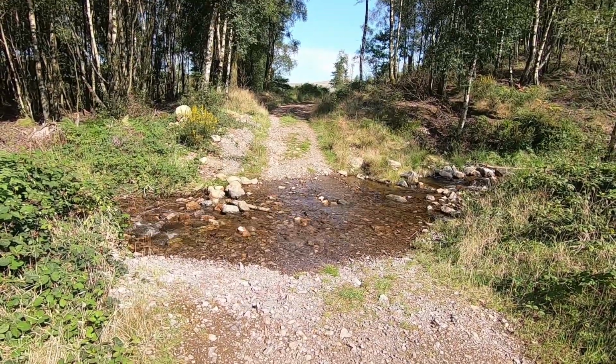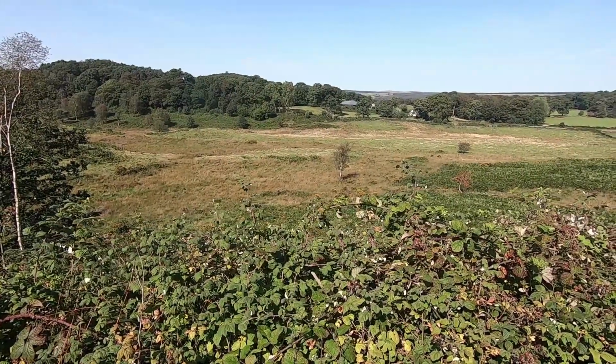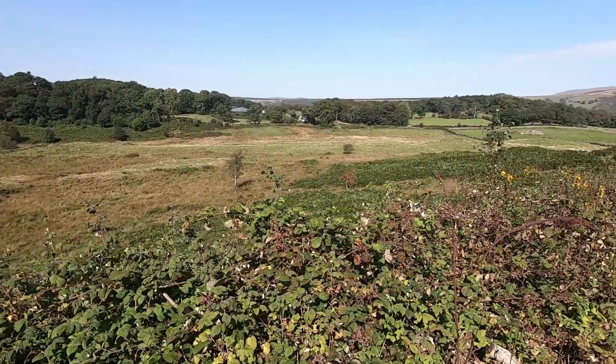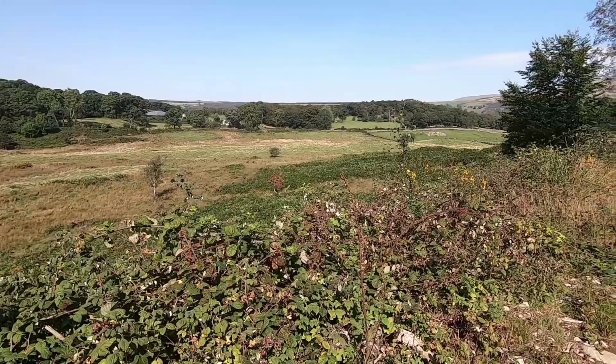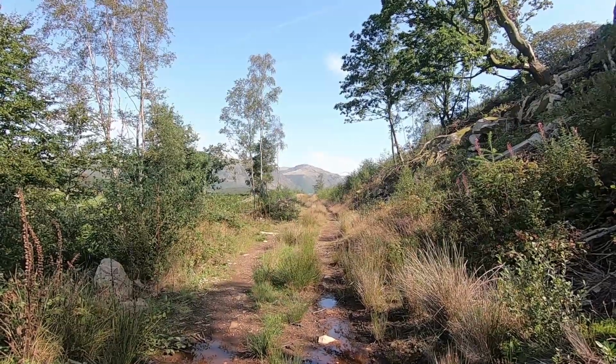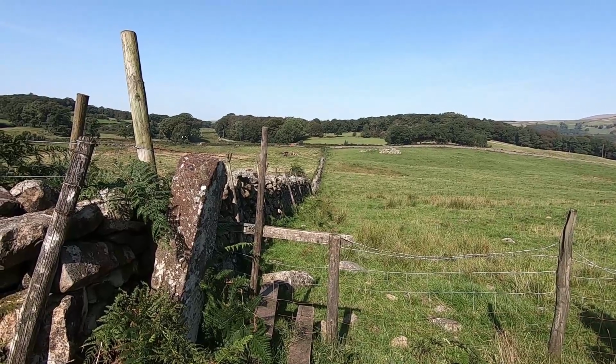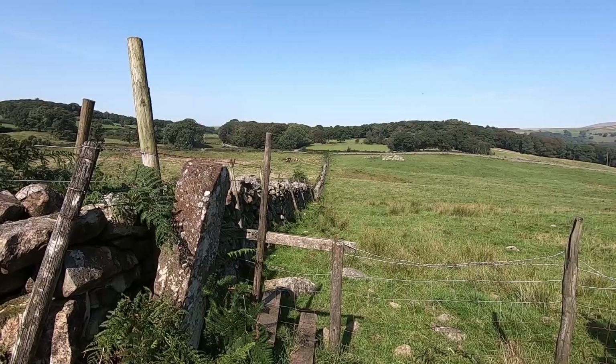Bit of an obstacle. I think I might be going to get my feet wet now. Some blackberries here to pick. And there's the road, so I'm not totally lost yet. That hill in front looks like one of the hills on the side of Wast Water. Quite a way away. Here's a stile, and there are the cows, all looking at me.